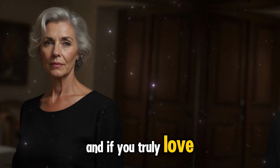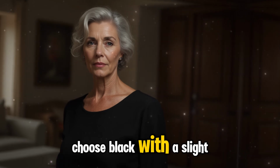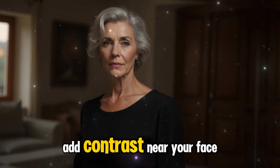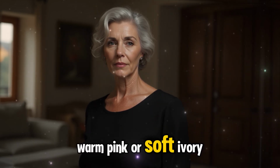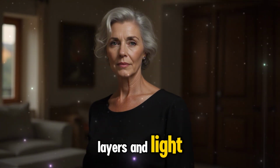And if you truly love black and just can't let it go, that's okay. The secret is how you wear it. Choose black with a slight sheen, like satin or silk, instead of flat cotton. Add contrast near your face. Maybe a scarf in a warm pink or soft ivory, a gold necklace, or a bright lipstick. Break it up with texture, layers, and light.